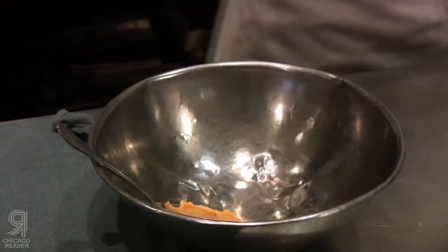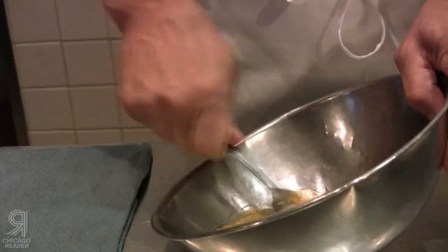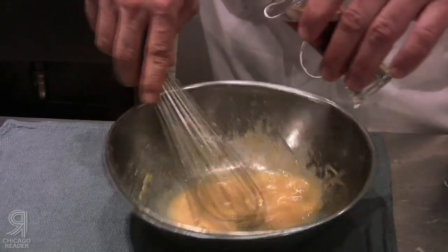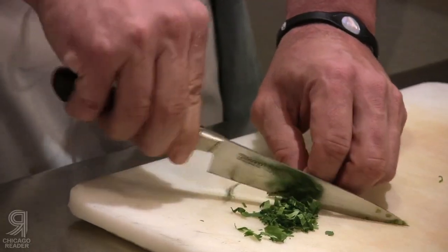Okay, so for the vinaigrette, we'll take some of the white miso, and I'm going to take a little scallion. Then we'll take a little bit of the mirin. We're going to add a little honey, and then we've got some sesame oil. And then add a little bit of chopped jalapeno. Then we'll take some mint and some cilantro.